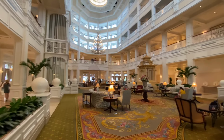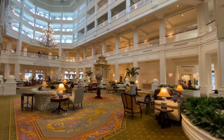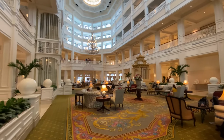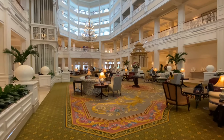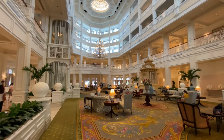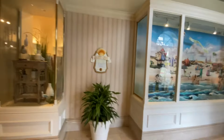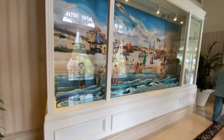I absolutely love this lobby, and since Halloween's right around the corner, you know what that means. That means Christmas is right after that, and the big gingerbread house will make its return right here in the lobby. We cannot wait for that. Sandy Cove has not seen any refurbishment, but this is still one of my favorite vignettes on property.